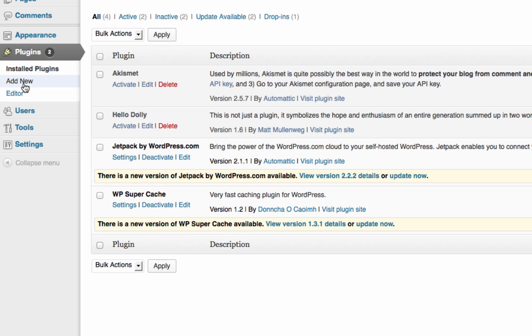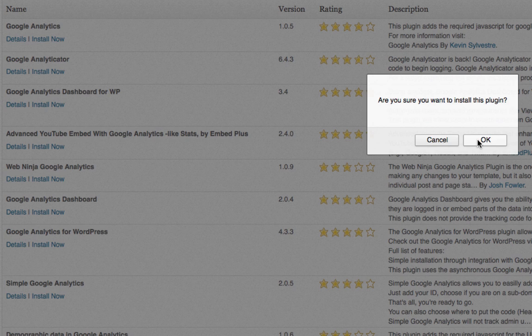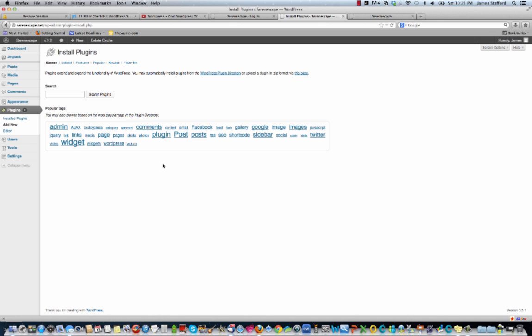So what we're going to do here is add a couple of plugins. Add new. Let's search for Google Analytics. We'll install this. Activate the plugin. Okay, let's go with another one, add new. You're going to need a Google Analytics account for that as well, and that's actually on my membership site over here. I'll show you in a second.